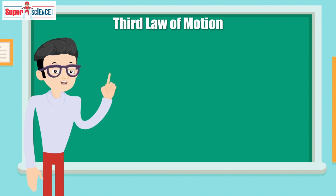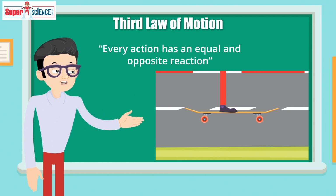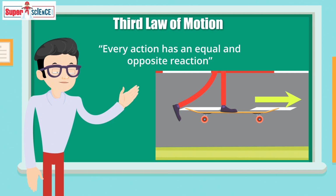Newton's third law can be expressed in very simple terms. Every action has an equal and opposite reaction. Still confused? Don't worry. Just imagine that you're on a skateboard and you are about to start moving. What do you do? You put one foot on the ground, right? Then what do you do? You push your foot backward, but the skateboard moves forward.